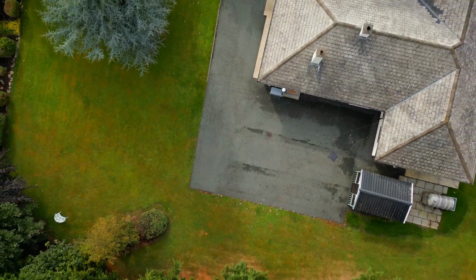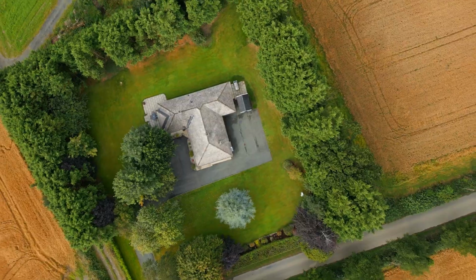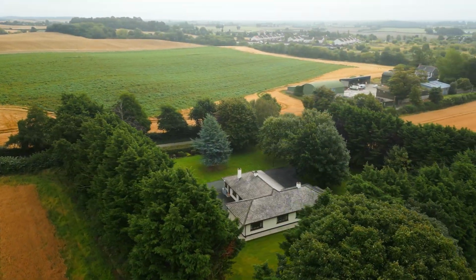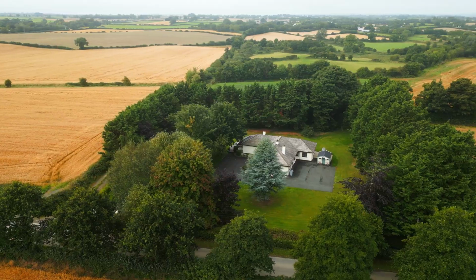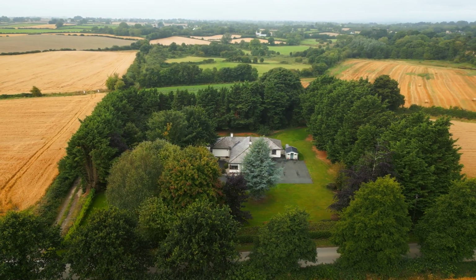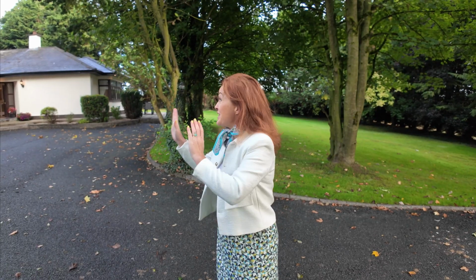It's 400 metres from Tallanstown village, which means that you have this lovely village life right on your doorstep: national school, local GAA club, local pub, food, shop, whatever you need. A little nuclear piece of heaven here in County Louth. Second thing is that it's set on a very large site of its own, which, as you can see around you and as you can hear around you, is so peaceful and quiet. It's just bliss.